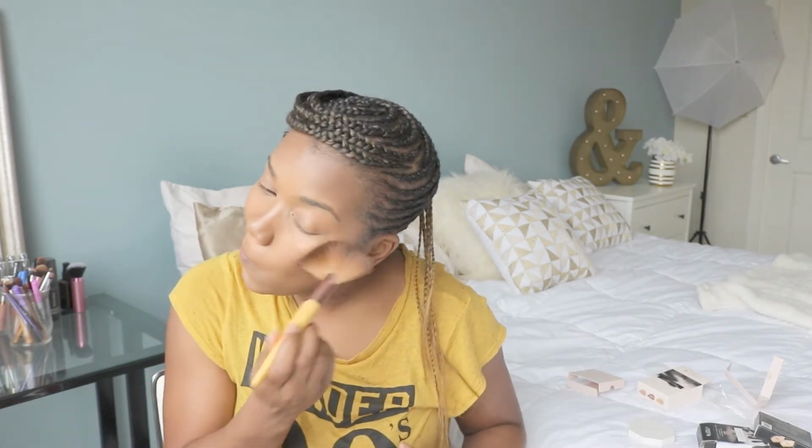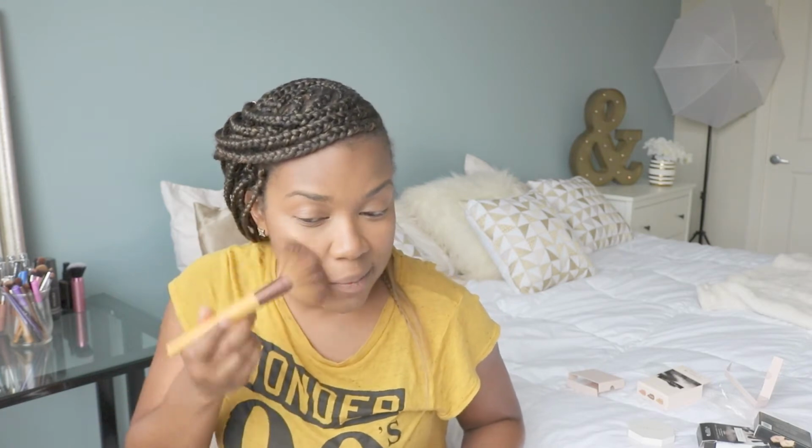That's actually a lot of highlighter for me. I don't usually put that much highlighter on. Wow, that's pigmented. Okay, so that wasn't even all of it. I'm gonna take what's remaining and put on this one. Wow, again. And that goes on so beautifully. Let me just put it there. For the time being, I think I'm gonna leave it at this and then I'll amplify after I do my makeup, because I feel like I can't tell what I wanna do until I do it all.